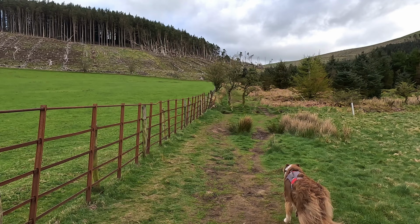You can incorporate Burn Banks if you so wished, and Gavel Fell. You could just do a linear to Burn Banks and then back, and same with Gavel Fell. So you could get all three done in the same route, and that would probably be about 7 miles, something like that. But I'm just going to do Blake Fell today. So I hope you enjoy us and our wee adventure.